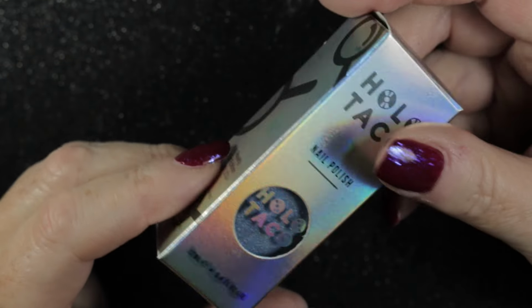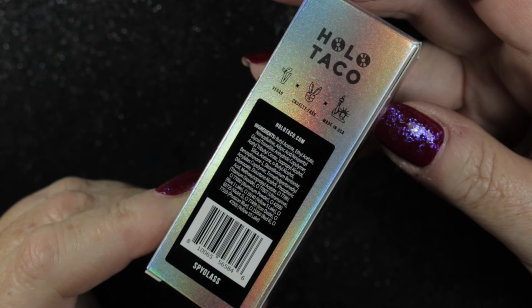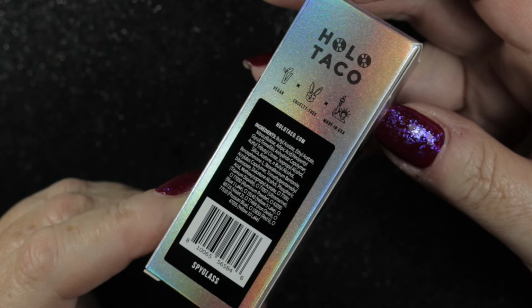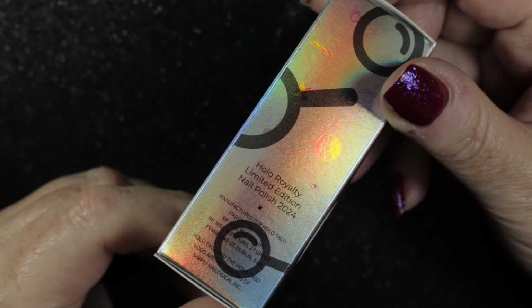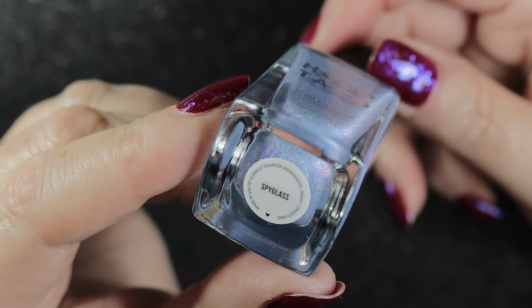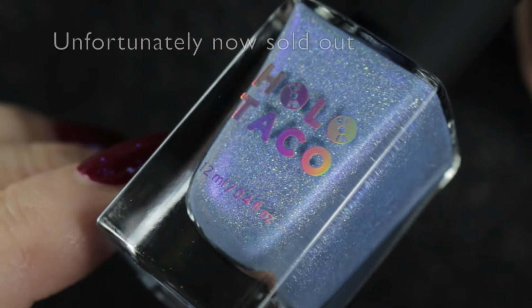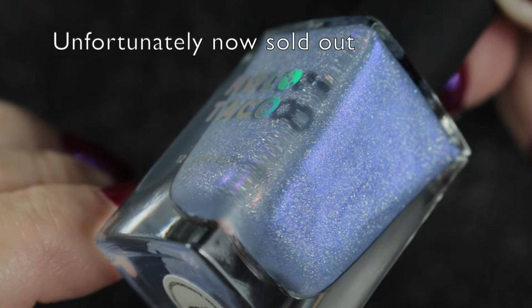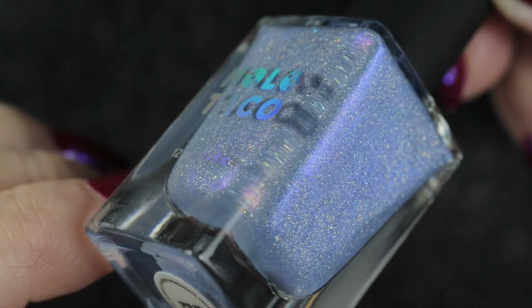In addition to those, I also bought one of the polishes from the Holo Royalty collection. These are limited edition, the Rock Candy are not, and the one that I picked up was Spyglass, which is a really pretty periwinkle blue in their Crush Holo formula. I haven't worn this one yet, but I am looking forward to wearing it. So that's what came into my collection.